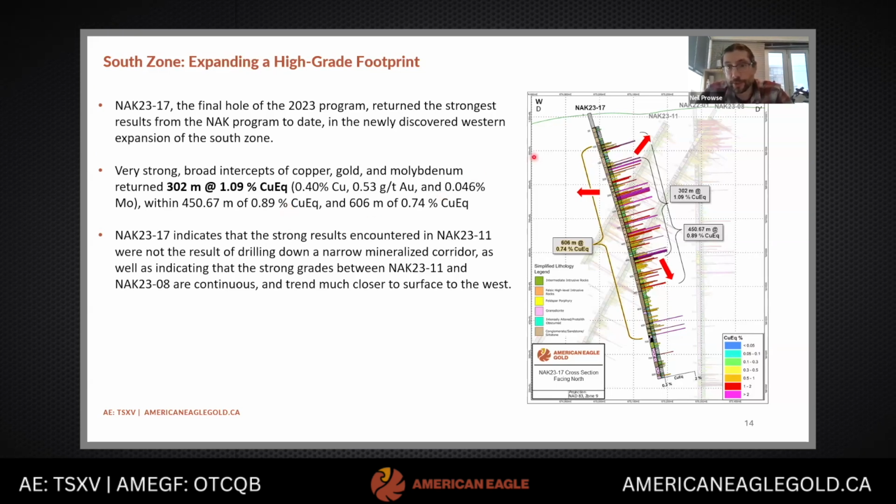So it shows we're not drilling down a narrow, pencil-like structure, which was one of the hypotheses for hole 11 because it was so much stronger than hole 8. What this shows is there's likely a wider, broader mineralized corridor that certainly trends in the east-west dimension and very likely extends to the north and to the south based on the geophysics.